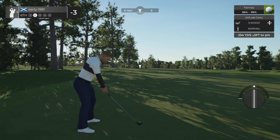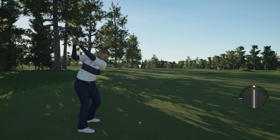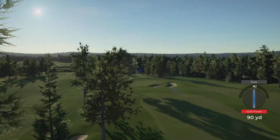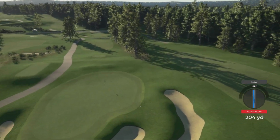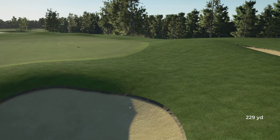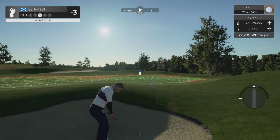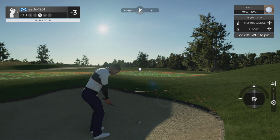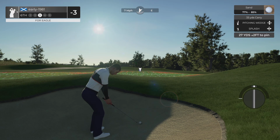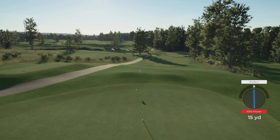So we can still just about reach this green with the 3 wood here. Into the wind. There's a tiny slow, and with that we are going to find the bunker. Destined for the bunker. I was just trying to slow things down there after the red fast off the tee shot. Setting up here now. It's so hard to do, especially on Master. But let's see if we can play the backstop here. I'm just going to apply a little bit of backspin to this splash shot, and hopefully we can get this ball running back down towards the pin.